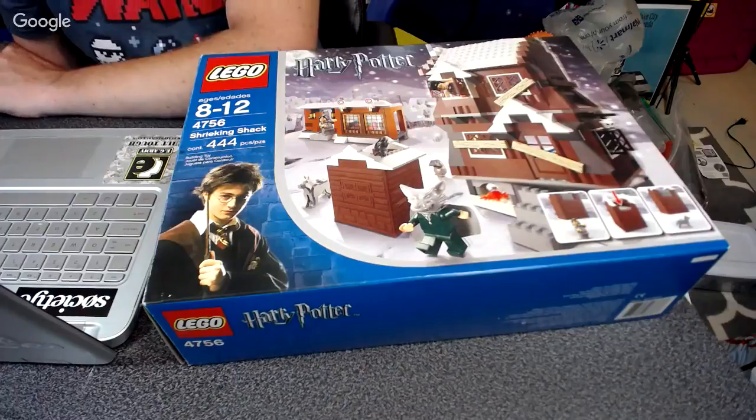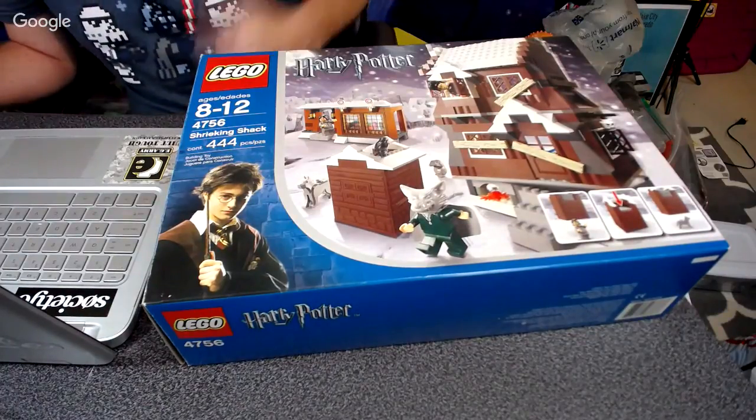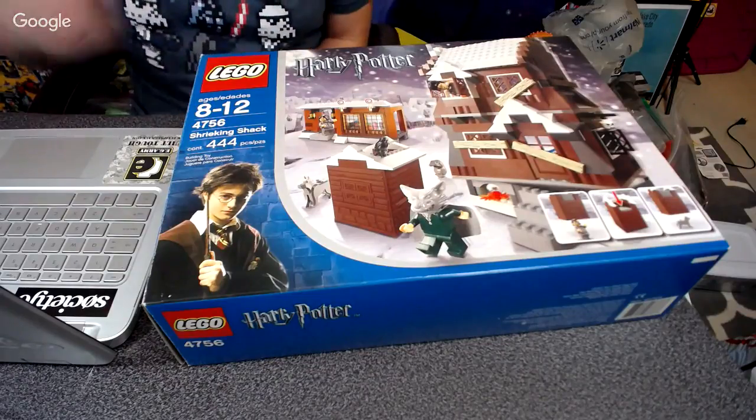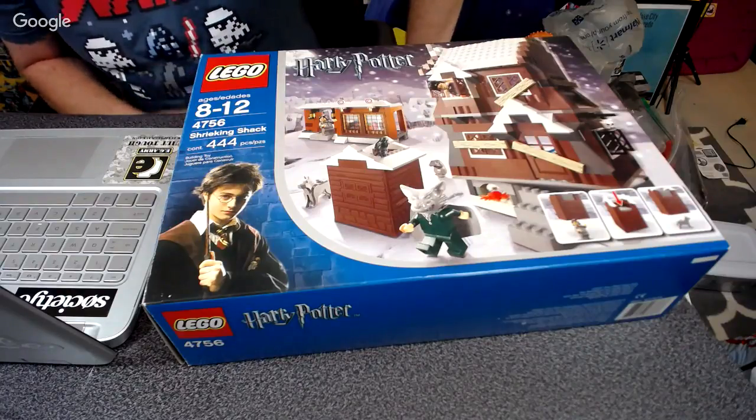Lucky, back from gosh knows where with a live build. And it's not just any live build. It's a Harry Potter live build, a freaking Harry Potter live build.